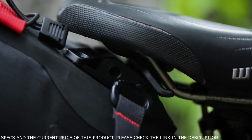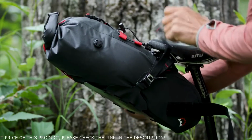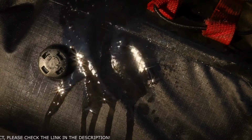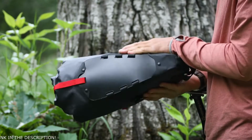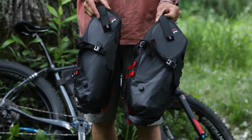Low transfer and compression is achieved with a pair of side straps that connect directly to the clamp. The bag itself features welded waterproof seams, an air purge valve for compression, and an exposed plastic bottom sheet for durability. Spinelock comes in a 10-liter and 16-liter size.